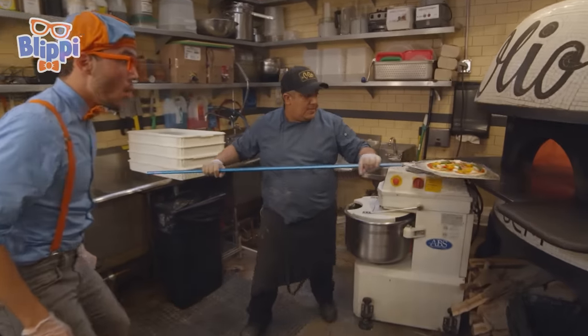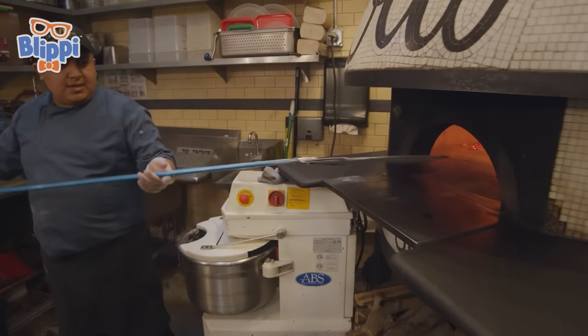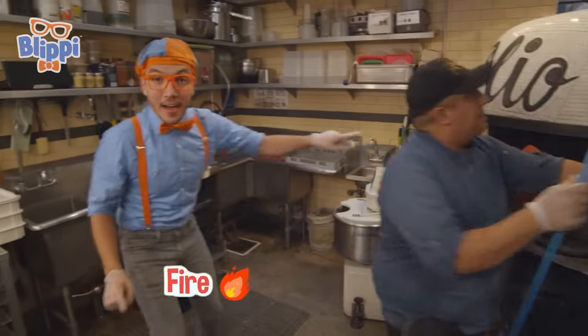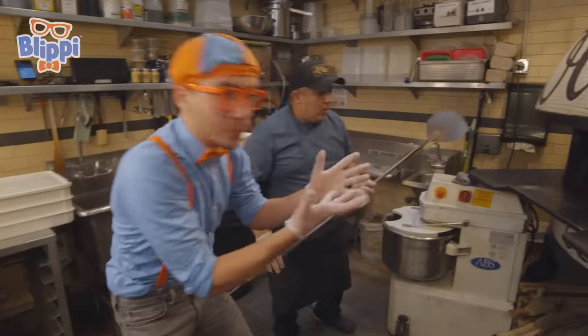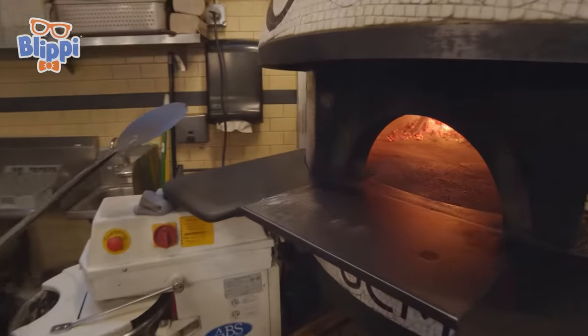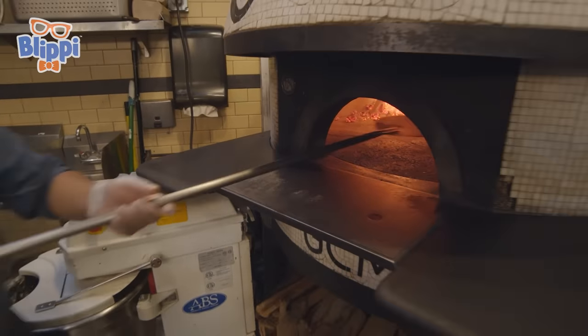Whoa. Whoa. Look at it. Right. There's a big fire inside this pizza oven. It's really, really hot. And it helps to cook the pizza. You wait like 30 seconds, after that you can flip the pizza, okay?